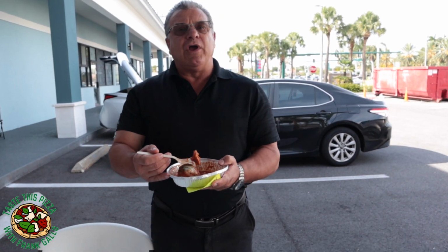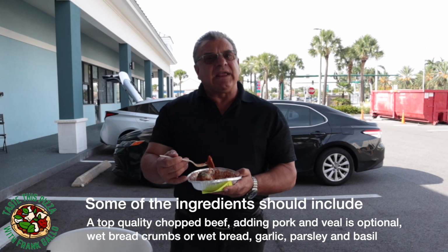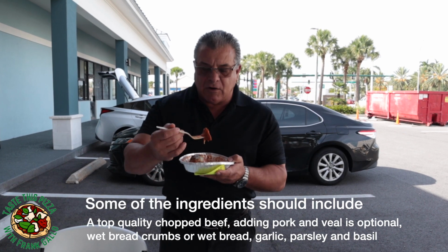This should be made with beef. Some places will make it with pork and veal as well. Wet breadcrumbs, some garlic, some parsley, a little basil. That's what we're looking for.